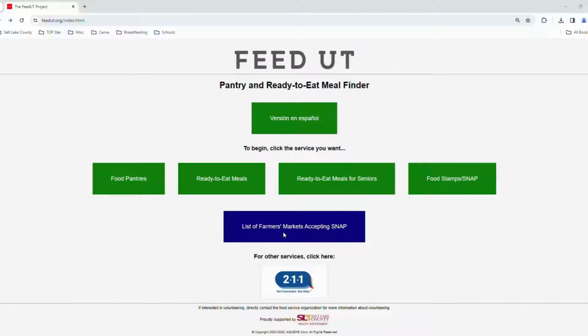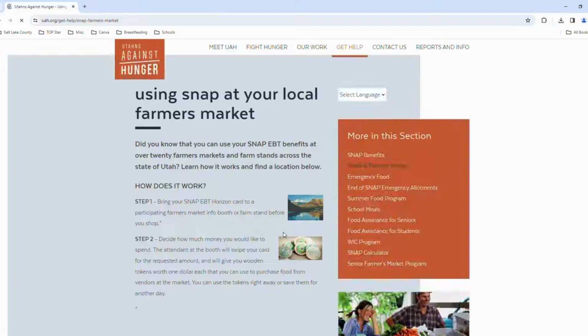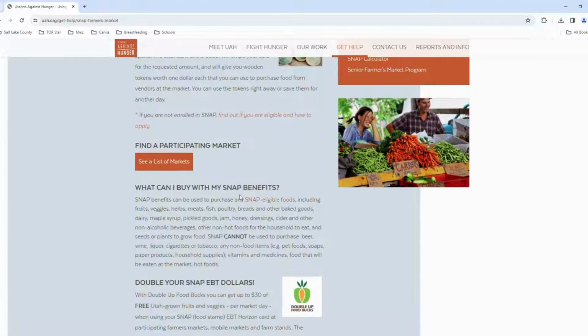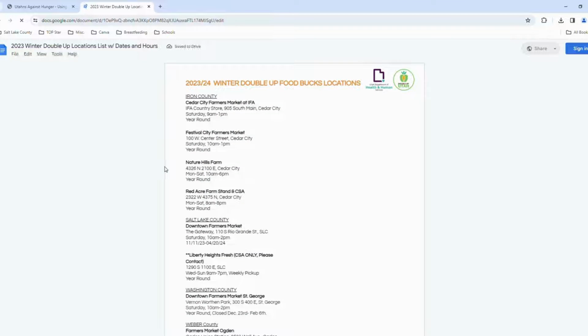The blue button labeled List of Farmers Markets Accepting SNAP is the 6th button on the main menu. This button takes you to a new website called Utahns Against Hunger. If you scroll about halfway down the page, you will see an orange button that says See a List of Markets. Click on this button and a new website tab will open showing a list of farmers market locations in Utah that participate in the Double Up Food Bucks program. The list includes the county the farmers market is in, the name of the market's address, and the days and hours the market is open.